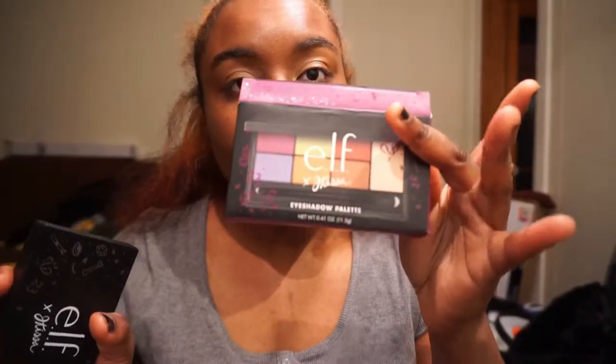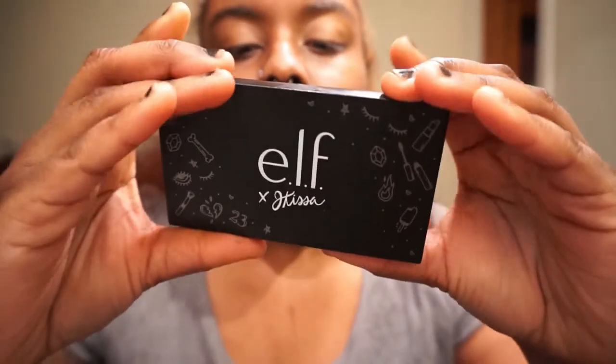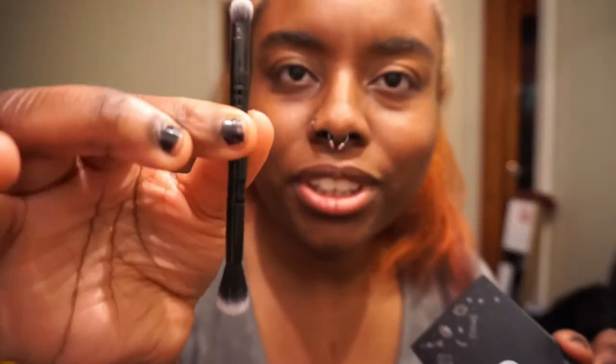It comes with 7 shades. You have Danger. Let's see. Look at this. So freaking cute. And this little tiny makeup brush. Like, I'm probably not gonna use this, low key.